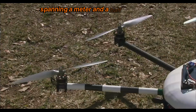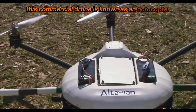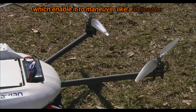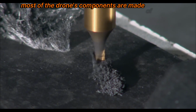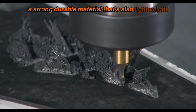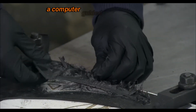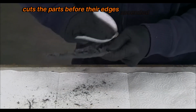Spanning 1.5 meters in diameter, this commercial drone is known as an octocopter because it has 8 rotors which enable it to maneuver like a helicopter. Most of the drone's components are made of carbon fiber, a strong, durable material that's also lightweight, a critical factor in aviation. A computer-guided milling machine cuts the parts before their edges are sanded smooth.